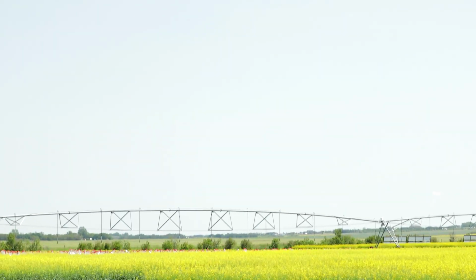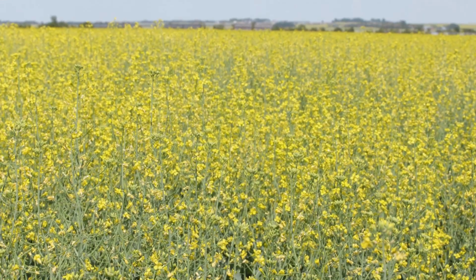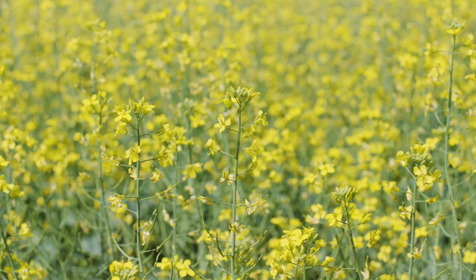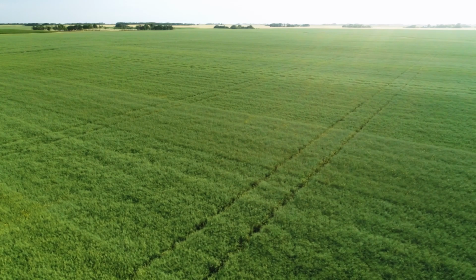We're here today in Saskatoon at our main breeding location for InVigor hybrid canola to talk to you about blackleg management in canola and how we can work together to reduce the impact of this disease today and in the future. That's because the future of the canola industry needs to be top priority for both the growers and BASF.